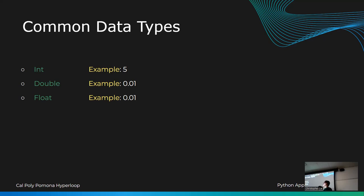In Python, doubles and floats aren't really characterized as anything different. They're just the same number. We just call them doubles. String is like a word. You can store a string inside of Python. Character is a single character inside of a string. In reality, a string is like an array of characters, multiple different characters. But char is just one of them.